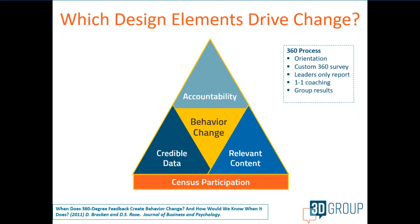Again, that credibility from the leaders only getting the report was very important. But we wanted some accountability. Now, I will say at this phase, really most of the accountability was through the coaching. So the idea that someone's going to meet with me, I need to have read it, and I'm going to walk out with something that I need to focus on.